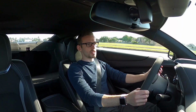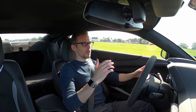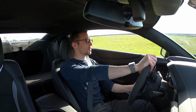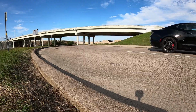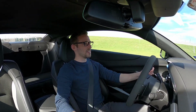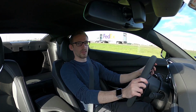So what does that mean? That means that when you're going into a corner and you want to push the car hard, like I'm about to, you can trust the car and you don't have to worry about anything. So I'm going to hit this turn here, and it just hooks and goes, and there's no wondering if the car will be able to do it. It just does it. And that's a good feeling because it makes you push the car harder. You can drive it harder, brake later, things like that.